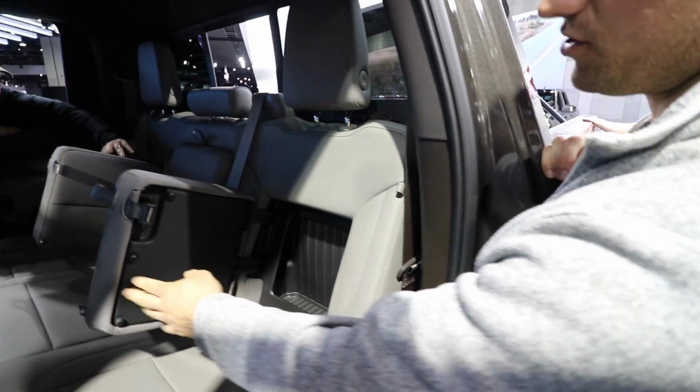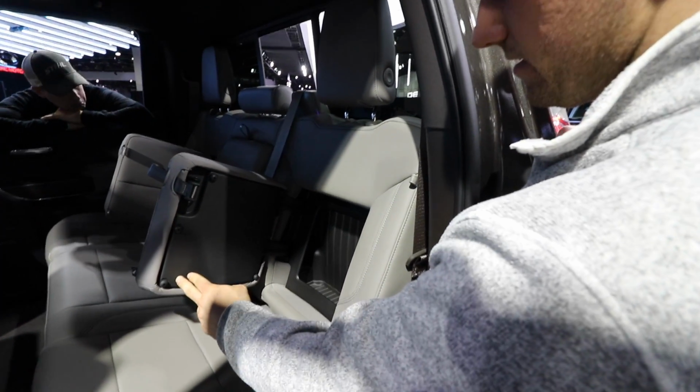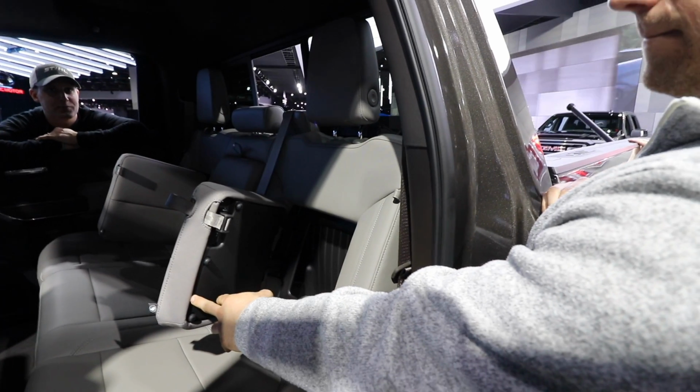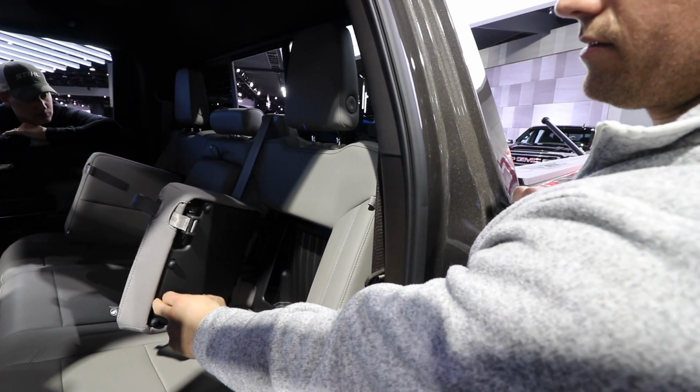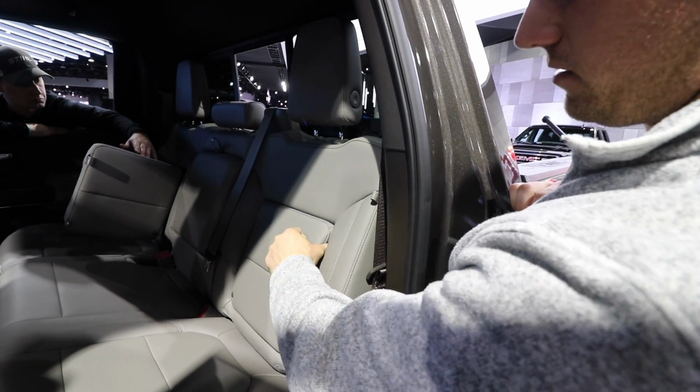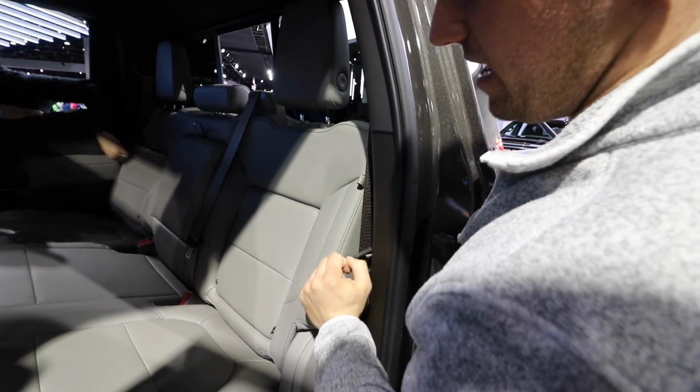What is this? Little extra storage. So those are storage pockets behind the seats. Now, thieves will probably figure out where those are at some point, but the reality is that is a great place to store stuff if you're going to hop in, or if you leave your truck parked while you're doing some work. So you could even hide that little tab, and it looks like it's just kind of integrated, eh?